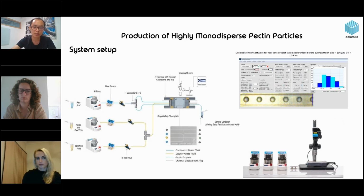condition. The Microfluidic chip used for the experiment is the larger droplet junction chip, and the process is visualized using a microscope with a high-speed camera integrated with droplet monitor software for real-time droplet size measurement, as you can see at the top of the right-hand side of the presentation.